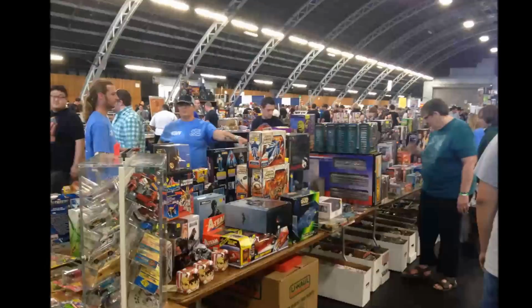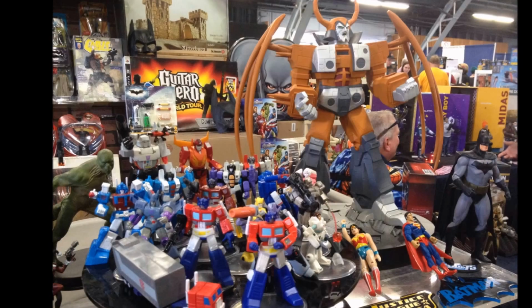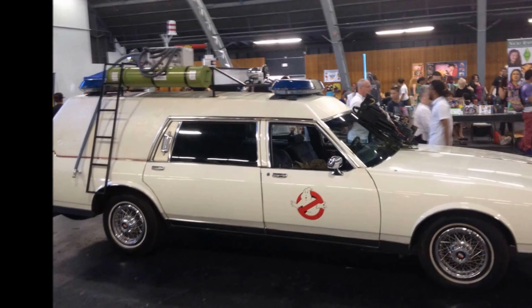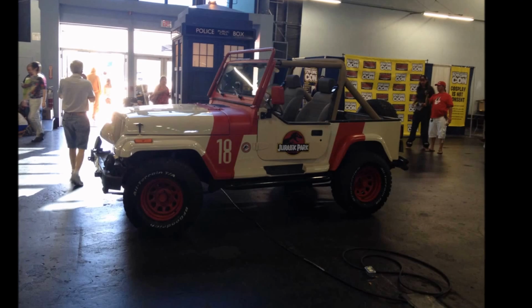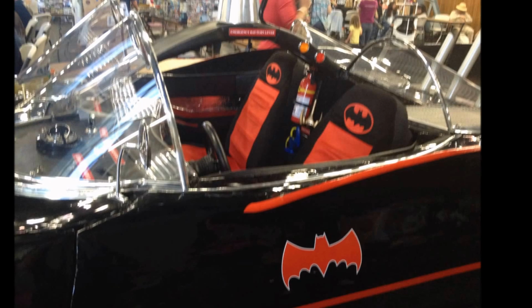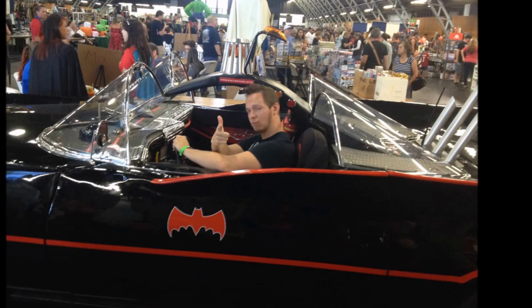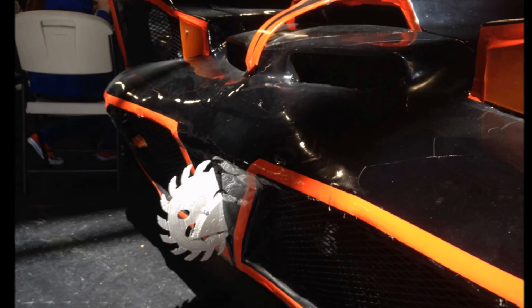I don't know. Here's some more aisles. I just kind of took a lot of pictures of random things as well as things that particularly interested me. There's a cool Unicron statue from Transformers and some small PVCs around it. They had the Ecto-1 from Ghostbusters, and they also had a Jeep from Jurassic Park, a TARDIS, a lot of good photo ops, and of course they had the Batmobile. And earlier it had somebody attending it, and then they went away, and so I was able to get inside. I don't know if I should have, but I did.